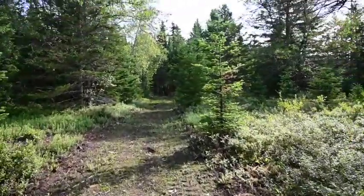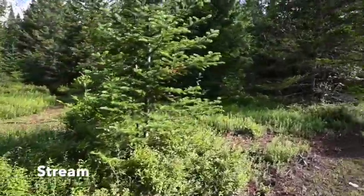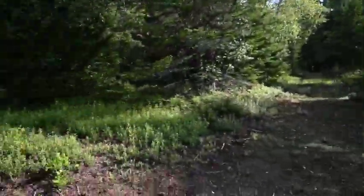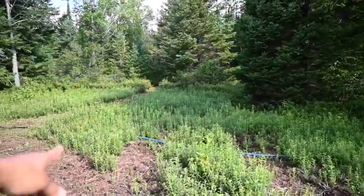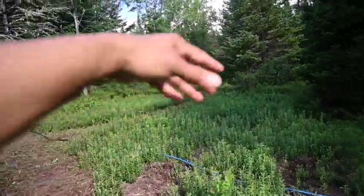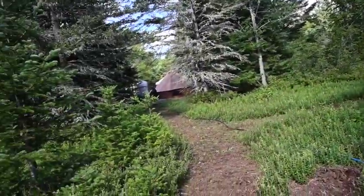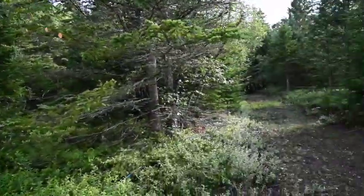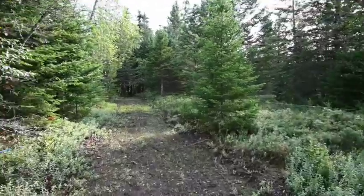So this is the path to the river. And this is where we got more blueberries. See all this? But these are baby bushes. We cut all this down and look, it's growing. That's gonna take a while for it to. But there's our tent. There's a path through there. And this is the path to the river.